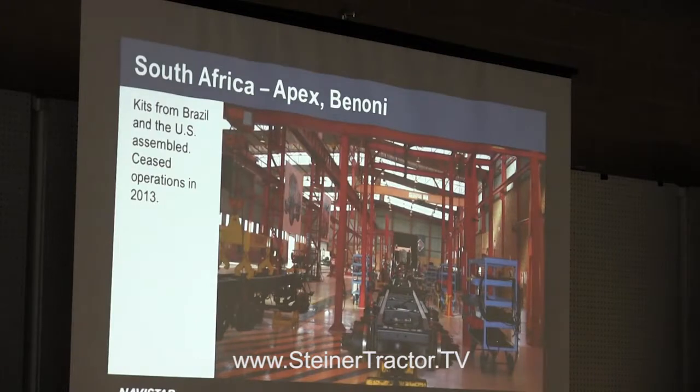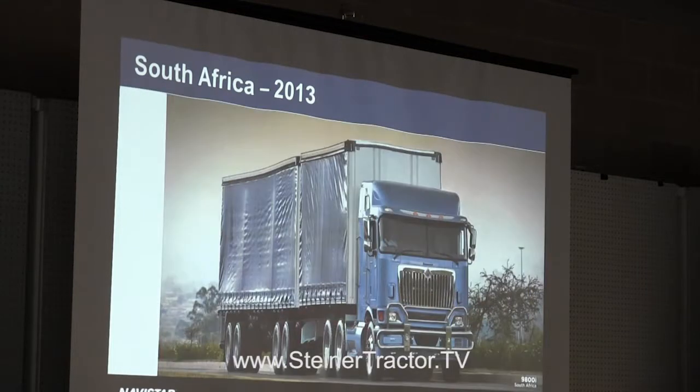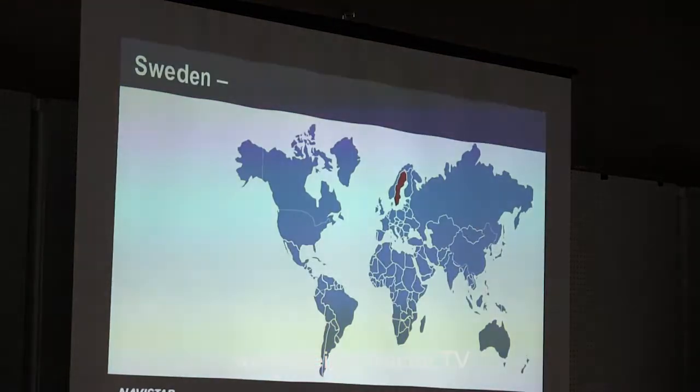Here's our plant. Here's this until recently. Until 2013, we were assembling trucks. Today, we just sell parts and service trucks in South Africa. But we were selling these cab over trucks over there. They were built in Brazil and assembled over there. And we ship trucks that we built here or in Mexico over there.